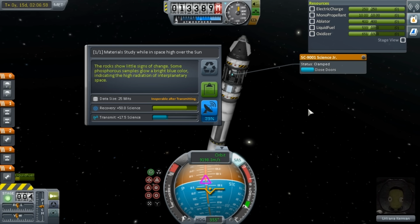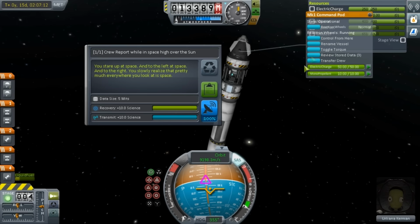Materials study while in space high over the sun. The rocks show little signs of change. Some phosphorus samples, I can't pronounce that, sorry, glow a bright blue color, indicating the high radiation of interplanetary space. We're going to keep that. Let's go ahead and get a crew report. You stare up at space, and to the left at space, and to the right. You slowly realize that pretty much everywhere you look is space.